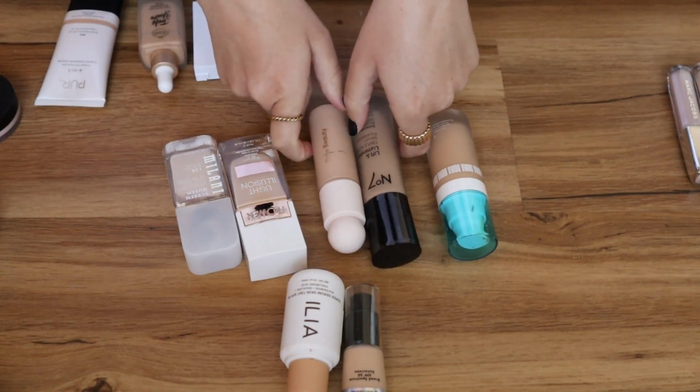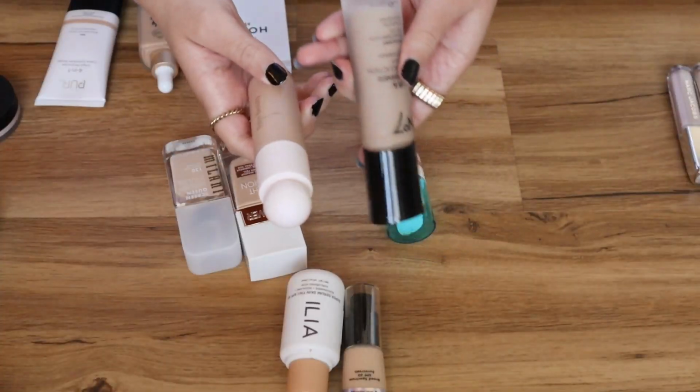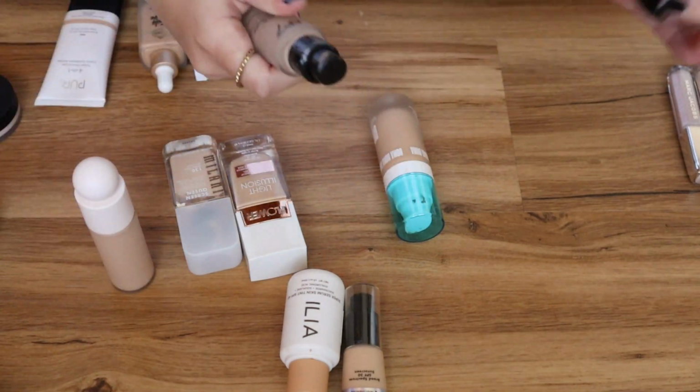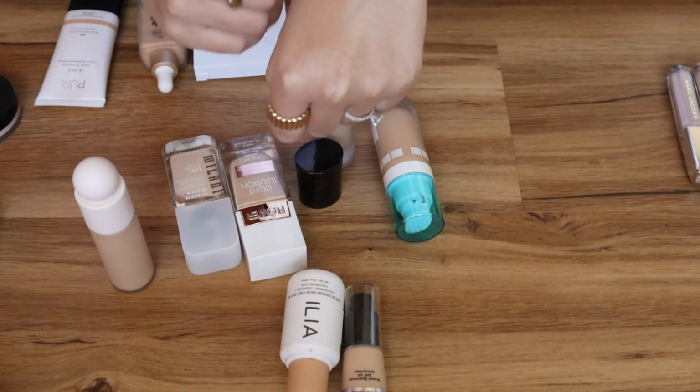Okay, I decided I'm going to keep these two, the Rare Beauty and the No7 Lift and Illuminate. I don't know, I think I'm going to try this one again. Let me just whip it out right now. I'm just going to see what it looks like. The texture is actually really, really nice.